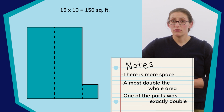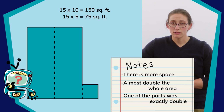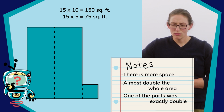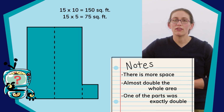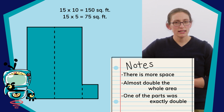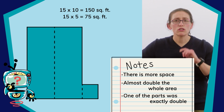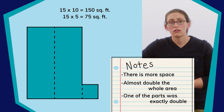The section that has 15 feet by 10 feet doubled in area from when the section was 15 feet by 5 feet. I noticed that 10 is double 5, but the other side length stayed the same. So how could it double? I really wonder how that happened. Do any of you have any ideas? Okay, so when the side length was doubled to 10 feet, it ended up making another space that had the same dimensions as the original.